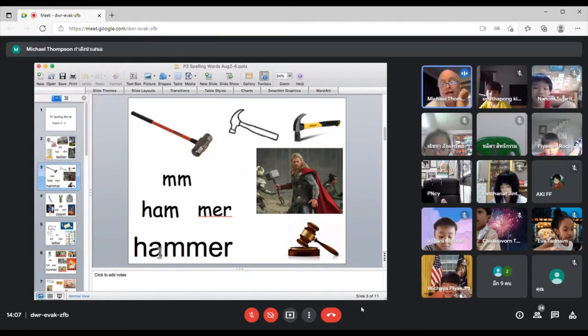It would not be H-A-M-E-R. They all have double letters, okay? So this is a hammer in the book. That's what a hammer looks like. This is called a sledgehammer. It's really big and heavy, and you use that for knocking down walls and things when you're taking apart a house. This is a hammer that a judge would use in a court. And then, of course, Thor's mighty hammer.